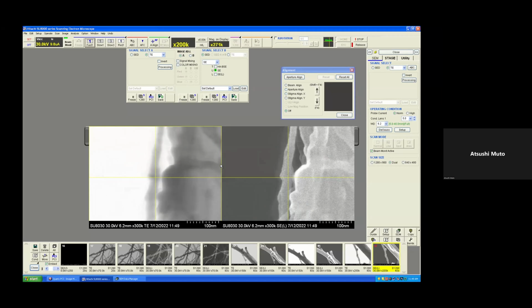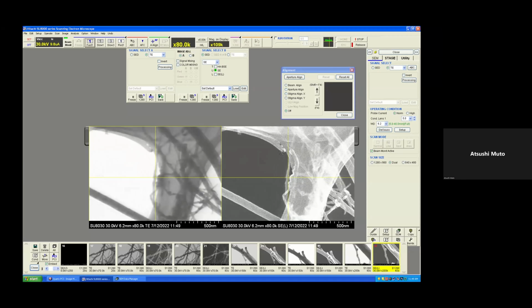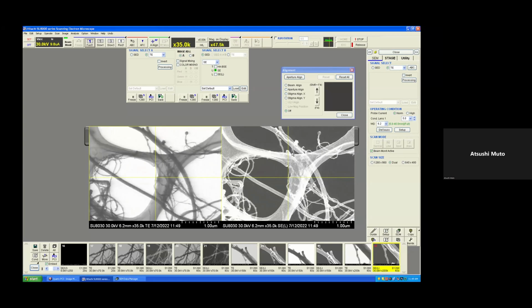I apologize, I didn't clean up the sample, but before setting the sample, some preparation is needed to degas it. In the case of this type of carbon nanotube sample, normally what I do is put the grid on a heater and keep it at 100 degrees Celsius for maybe 10, 15 minutes. This way, normally we can remove that contamination source.